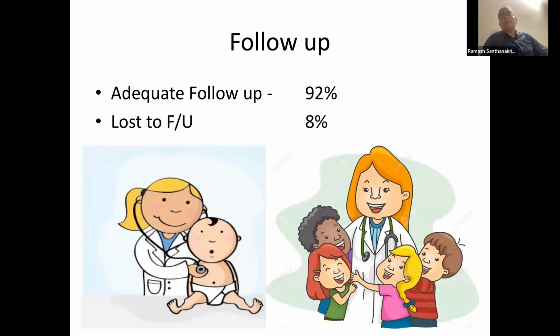We got adequate follow-up. About 92% of our children come back because they're extremely grateful to us for putting the ports. About 8 to 10% of them are lost, perhaps because of the illness, the morbidity, or mortality because of the primary disease. Next slide, please.